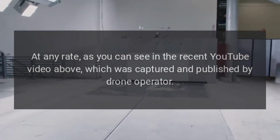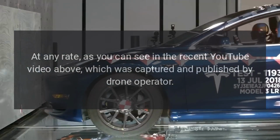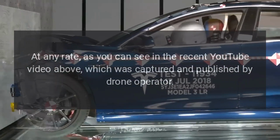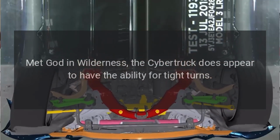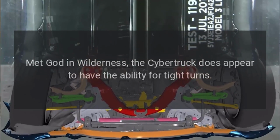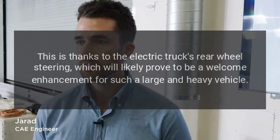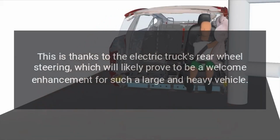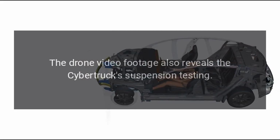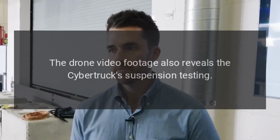At any rate, as you can see in the recent YouTube video above, which was captured and published by drone operator Met God in Wilderness, the Cybertruck does appear to have the ability for tight turns. This is thanks to the electric truck's rear-wheel steering, which will likely prove to be a welcome enhancement for such a large and heavy vehicle. The drone video footage also reveals the Cybertruck's suspension testing.